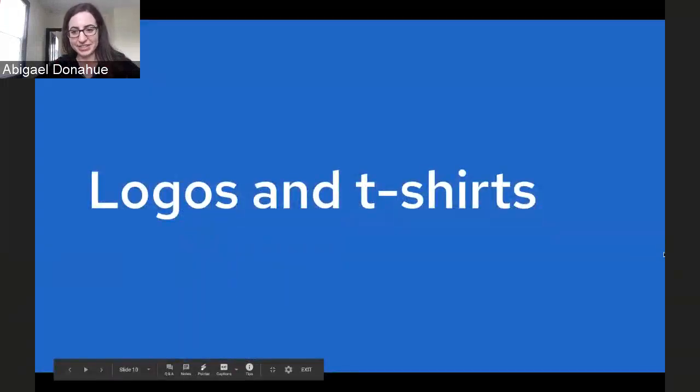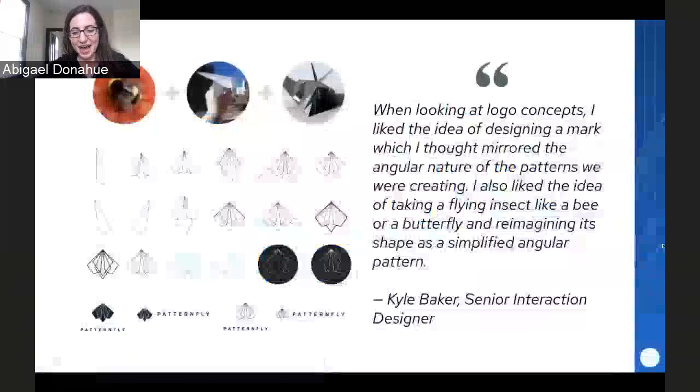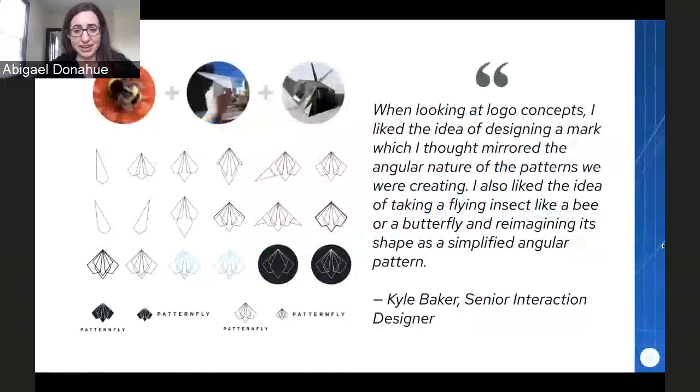Now onto logos and t-shirts. This is the fun stuff. Our logo is probably the most salient brand element that we have.